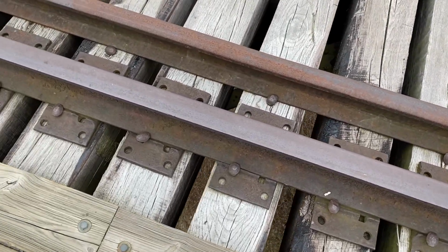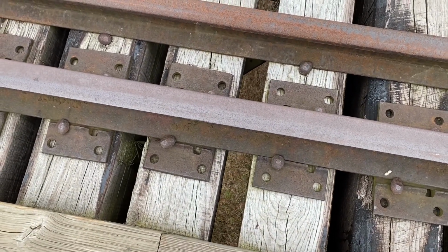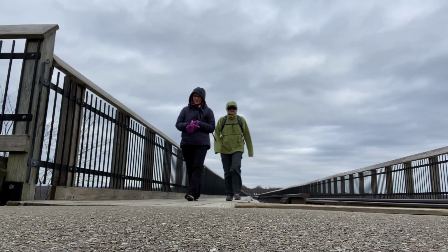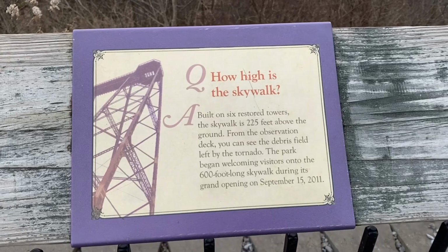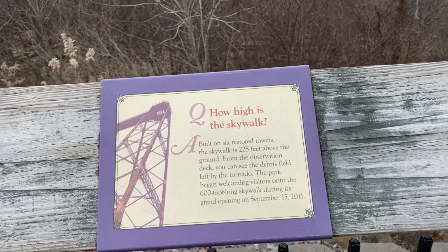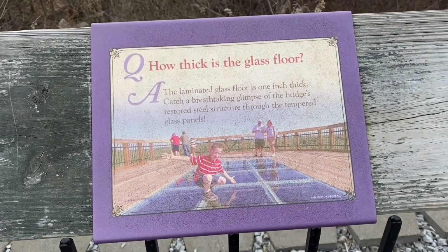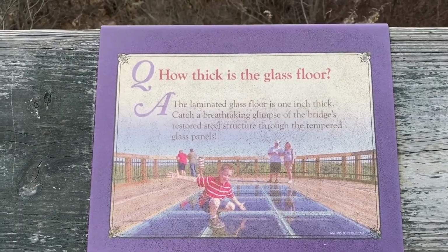So as Karen said, you can see down through the tracks. Awesome and scary. All right, the Skywalk is 225 feet above the ground. Yeah, a lot of people will stand on that glass floor, but not me, man. Nope. And it was a bit cloudy today, so you couldn't really see through it too good.